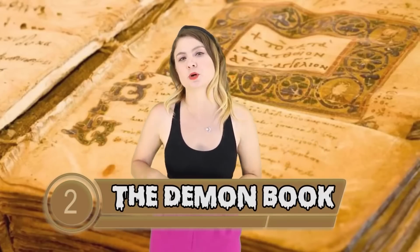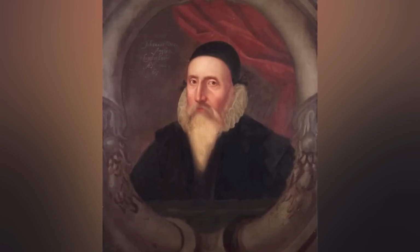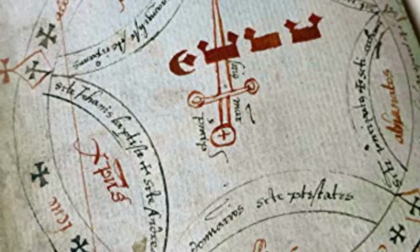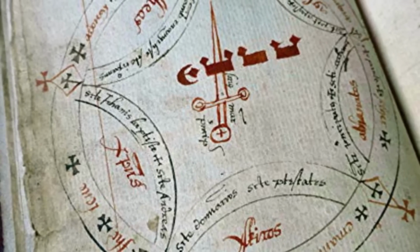Coming into number 2, whatever you do, do not touch the demon book. The Book of Soyga is an early 16th century treatise on demonology written in Latin. There are only 2 copies of the book in the world known to us, and one was possessed by the Elizabethan scholar John Dee. Dee spent his life trying to interpret the text, which was filled with spells and rituals. He had a good understanding of what was happening, apart from the final 36 pages, which he just couldn't decipher.